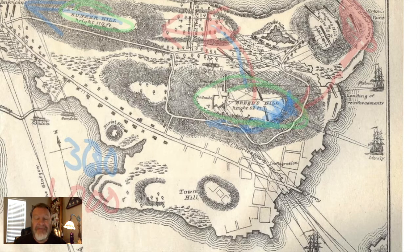And a high percentage of the British losses were officers. Now remember, the officers are the ones that gave the orders. The enlisted men, the regular soldiers, if the officers didn't tell them what to do, they didn't know what to do, and they didn't do anything. So it was huge. It was a victory for the British, but it cost them a huge number of officers, and that came into play here.